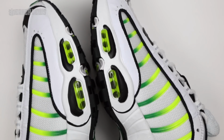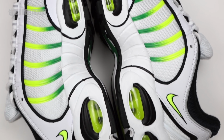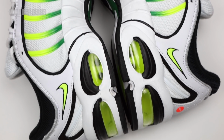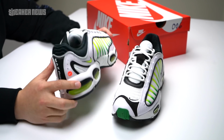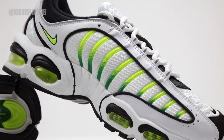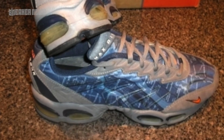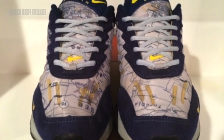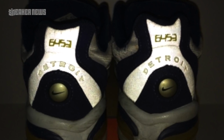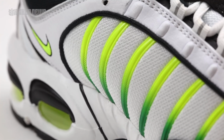Moving along, the Tailwind IVs, like we mentioned before, dropped several times over the 2000s. There was that short stint on Nike ID. There's some other random shoes, like we said, with the same midsole. There's this very obscure city pack that featured the same outsole, and the upper had maps of the cities. There was New York, Chicago, Detroit, and a few others, but it's one of those obscure Air Maxes that's a once in a blue moon eBay purchase kind of thing.